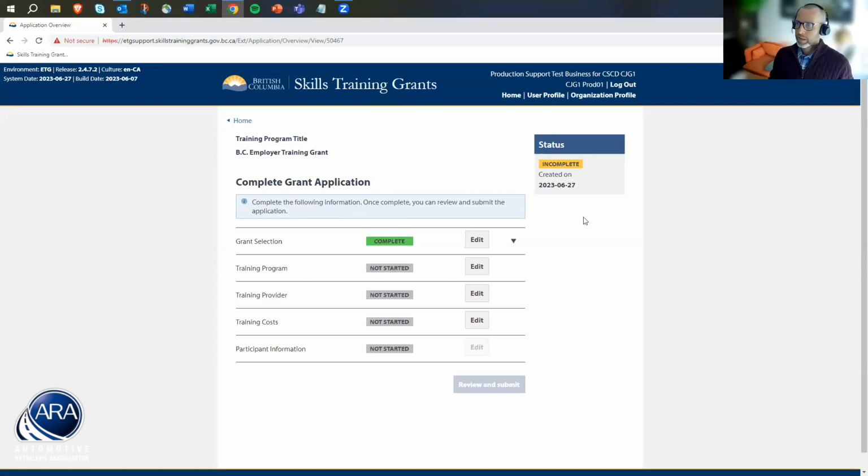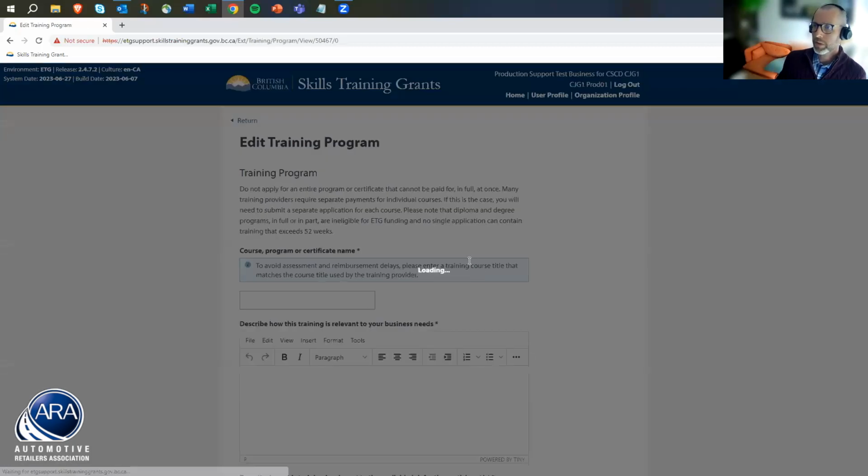So this is really the dashboard that you're going to be looking at when you begin an application. And there are five sections that you're going to have to go through. In addition, participants are also going to have to fill out what's called a participant information form. So I'll go through each section in turn. The first one's already complete. I'll jump to the training program section.